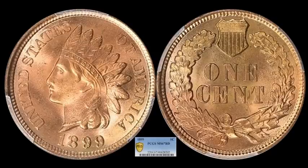However, this one right here just pretty much taps out the very ceiling of this particular coin at a Mint State 67 red, which is just an incredible grade for a high mintage Indian head cent.